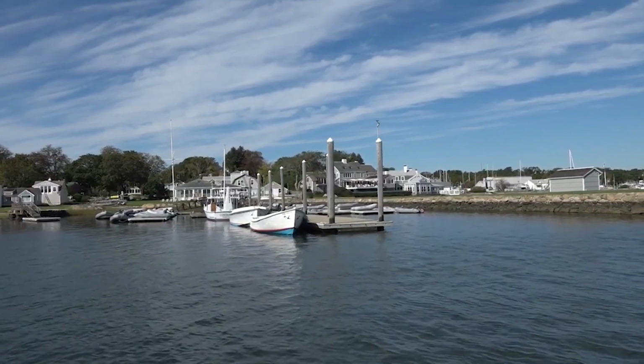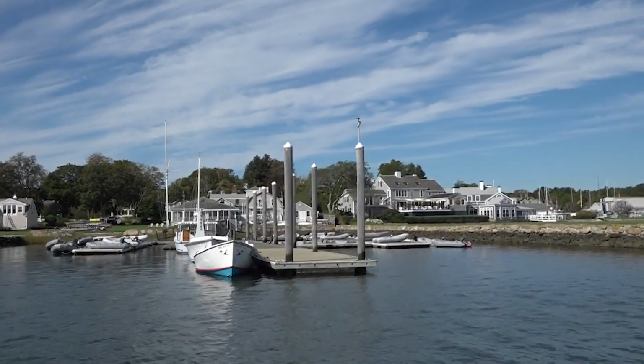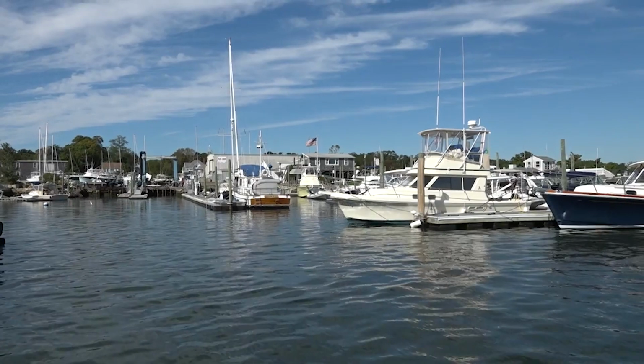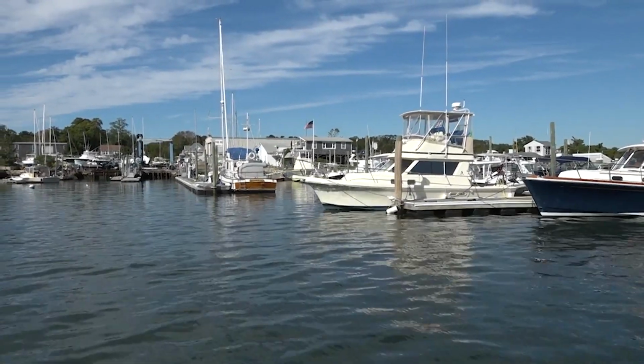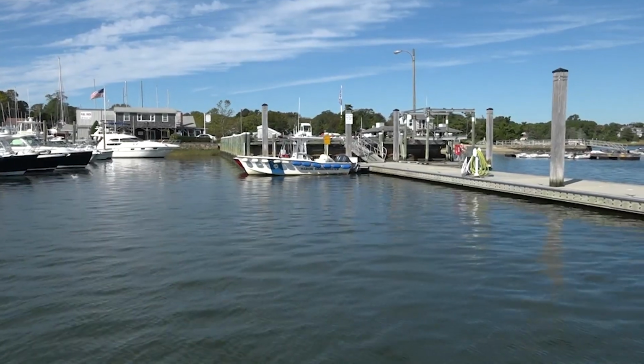Off to the port side, you can see the Beverly Yacht Club. They have a large number of transient moorings for anyone coming into the harbor. And so just after this is Barden's Boatyard. Barden's Boatyard, much like the Beverly Yacht Club, transients can come in. Just north of Barden's is the town dock, Island Wharf. There's a 20-minute tie-up limit, 3-hour dinghy limit.